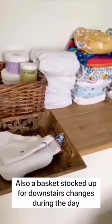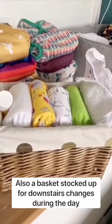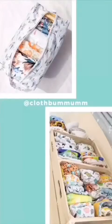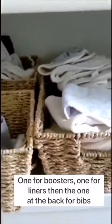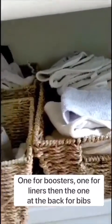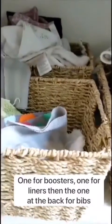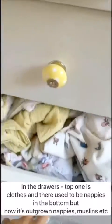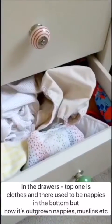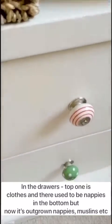Also downstairs I have this basket, just changing on the floor downstairs if we're downstairs, so I just make sure this is stocked up. When we first started with cloth nappies, we just really had this unit here. I had these baskets, which are still pretty much set up the same way they are. One for boosters, one for wipes and liners, and then the one at the back for bibs. And then I had the drawers, top one's clothes, and then I used to have nappies in the bottom one, but it's now nappies we've grown out of but I don't want to get rid of, muslins, etc.